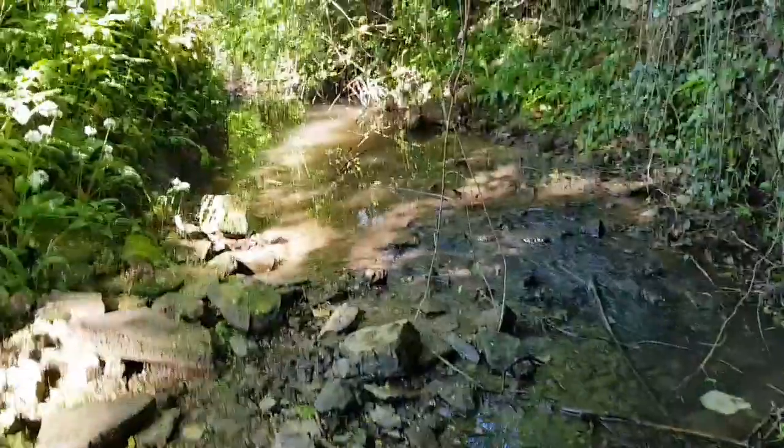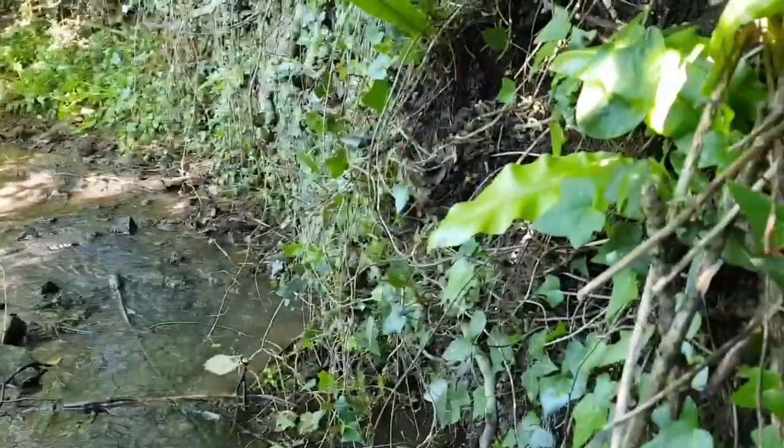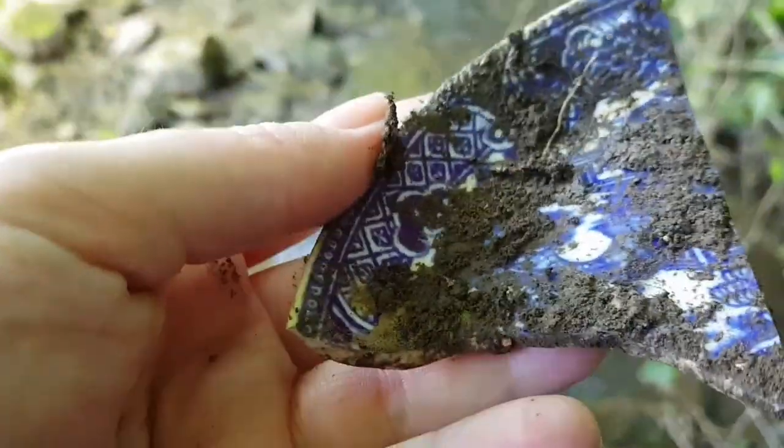Okay, so I'm just following the brook up a little bit further. I've got a couple of things to show you that I found. Some nice bits of pottery in the bank. Look at this. I can't wait to get that home, give it a good clean up. The colour is just still magnificent, isn't it?